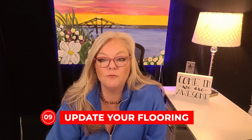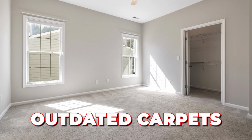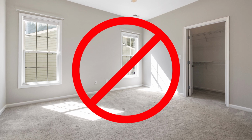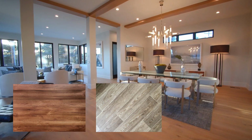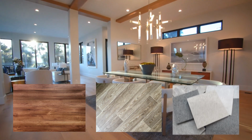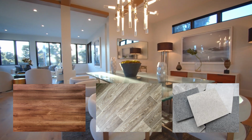Number 9, update your flooring. Outdated carpet, wall-to-wall carpet, that is out. That's not a thing anymore. We don't have wall-to-wall carpet everywhere. Hardwood, luxury vinyl plank is a good option. Modern tile floors can also transform your home's look.